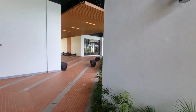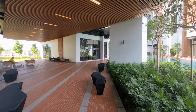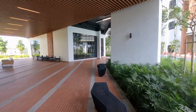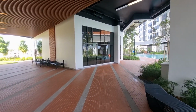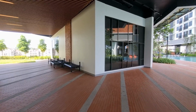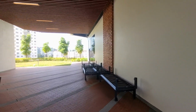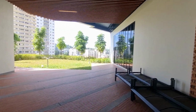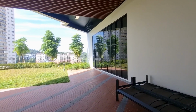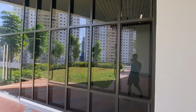So walking around the floor on level 8, I would say the facilities for this development are pretty much standard and basic. Nothing out of the blue. You have very standard facilities, garden, open area, playground. This is your multi-purpose hall at the 8th floor, which also, I'm not sure if you can take a look.